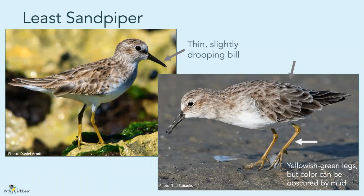Again, look for the yellow legs. It does have that black drooping bill. It's very similar to the other two species. Be aware that the Yellowlegs, as mentioned here, can get covered in mud, so sometimes they can appear dark. But you can also look for that general brownish color and the relative size. These are often on the shoreline more than semi-palmated and Western. They're smaller birds, so they don't go out as deep into the water.